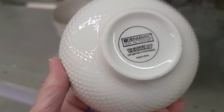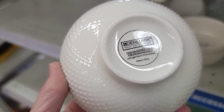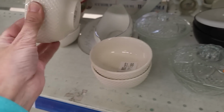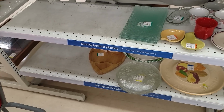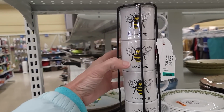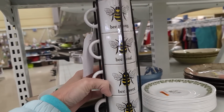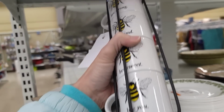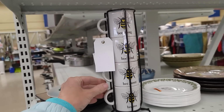These are cute little bowls. Denmark. Tools for cooks. Huh. Those are really cute. Okay, no, I'm gonna leave those. Keep moving. Look at these guys. Be strong, be kind, be sweet, be you. Those are really sweet. They're small. They're very small, like little espresso mugs, but they're only $5. We'll grab those.